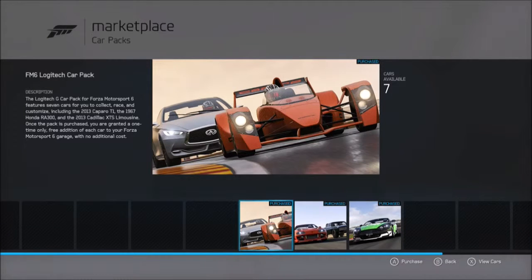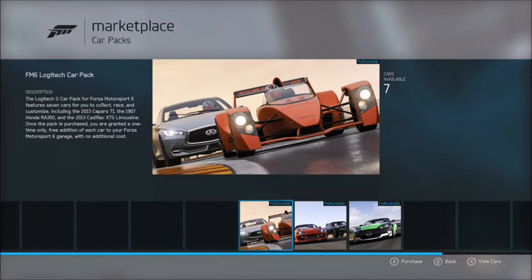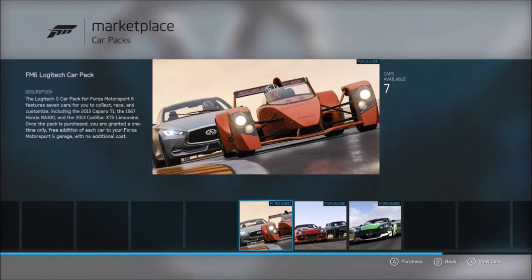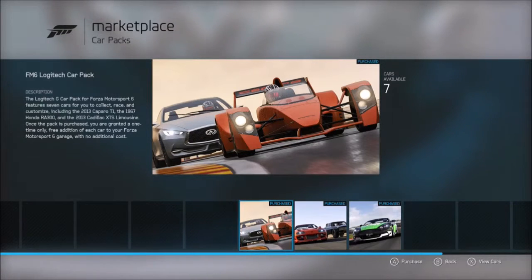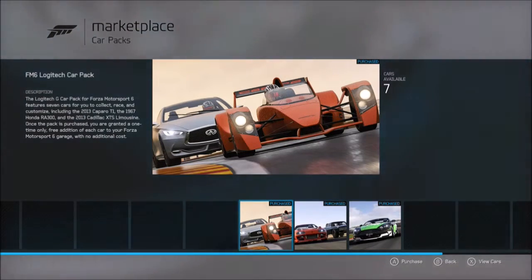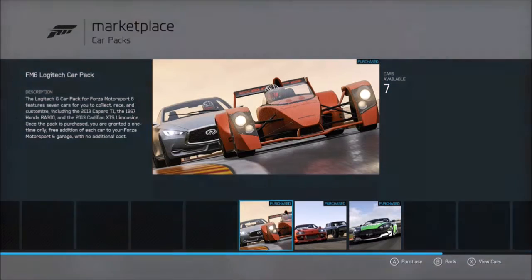So yes, here it is, the new Forza Motorsport 6 Logitech car pack. Sorry this video is a bit late, I had a lot of homework to do and I couldn't do it till like 2 days after the car pack came out. But finally it's out, so this is just going to be a review of the car pack, taking a look at Forza Vista, just like we did in the Fast and Furious car pack review. Then we take it out on the track, pretty much like this new Forza Motorsport 6 review series I'm doing.